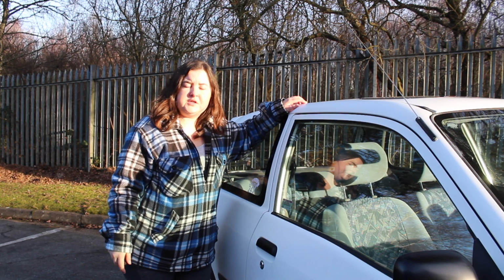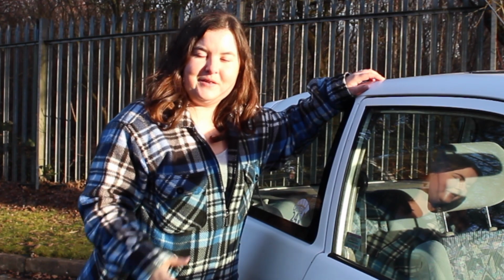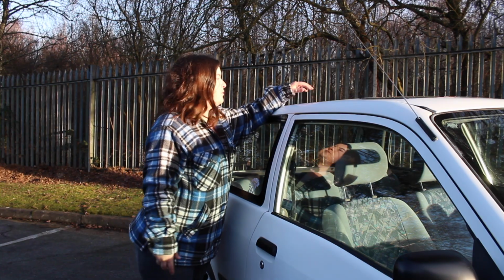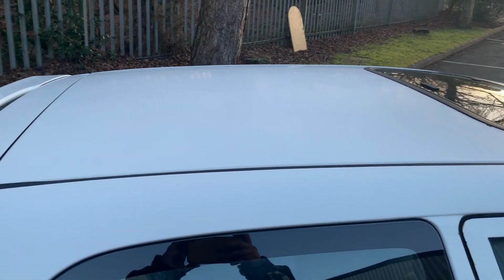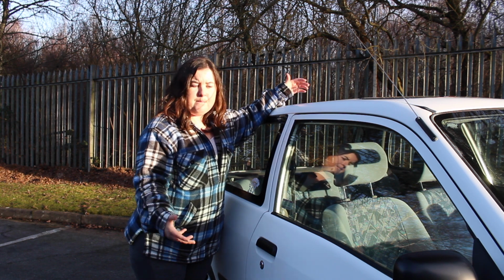Onto the roof, and you guys can't see it, neither can I because I'm small. Small person's joke, but it doesn't offend me because I am small myself. So the roof has come up really nicely as well. Again, this was a bit like the bonnet, just black and dusty. It's got a bit of a shine to it, but as I said previously, the car will definitely benefit from an actual mop and polish.